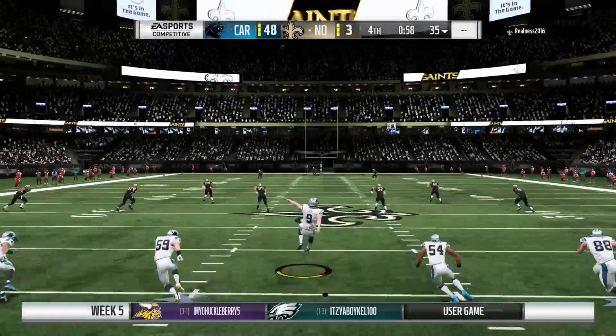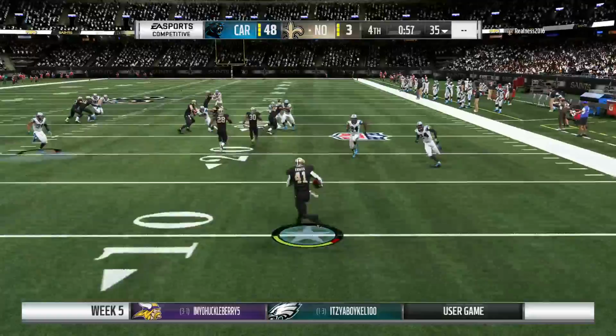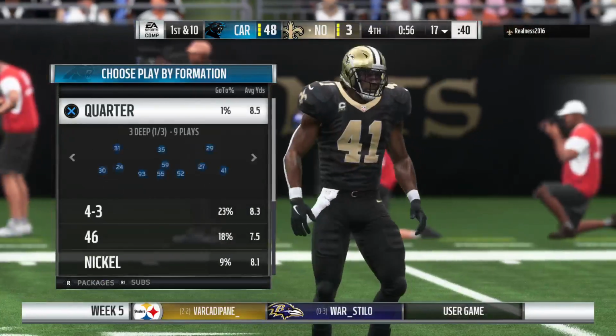And remember Blair Walsh with the Vikings in the playoffs against Seattle? That was a gimme, wasn't it? And he ended up missing it. In this case now, they have some thinking to do. And he will be brought down here at about the 17-yard line.